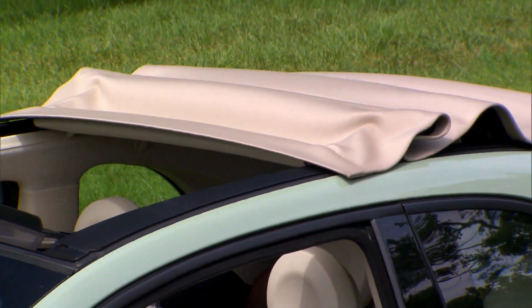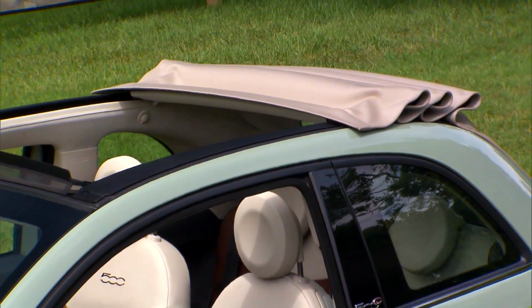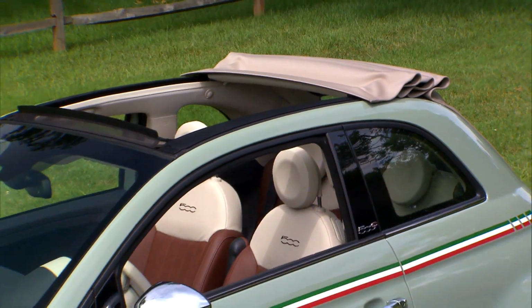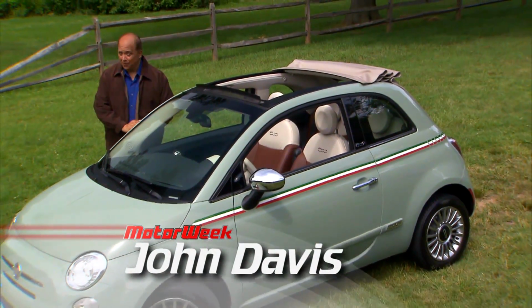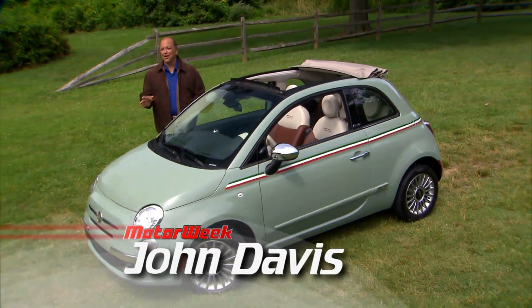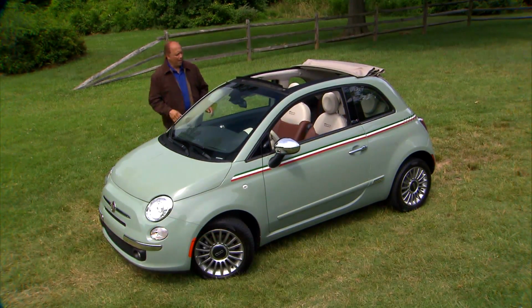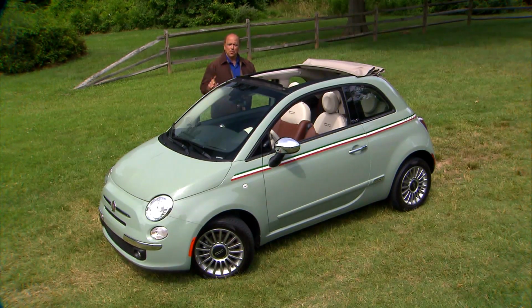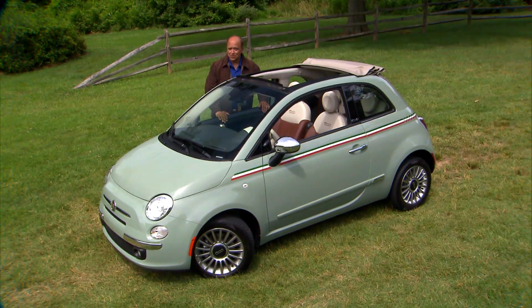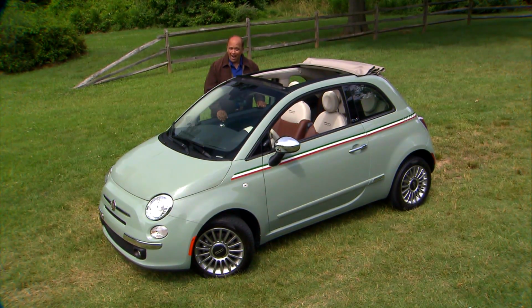When it went on sale this spring, the Fiat 500 brought a splash of Italian style to the subcompact car market here in the U.S. It also brought good fuel economy and a surprisingly fun driving experience. Well, now it looks to add a little open-air motoring to the mix as well. So put down your espresso and grab your shades. It's time for a drive.